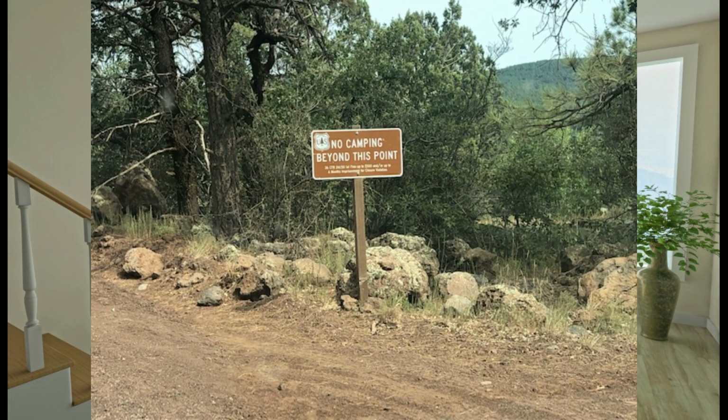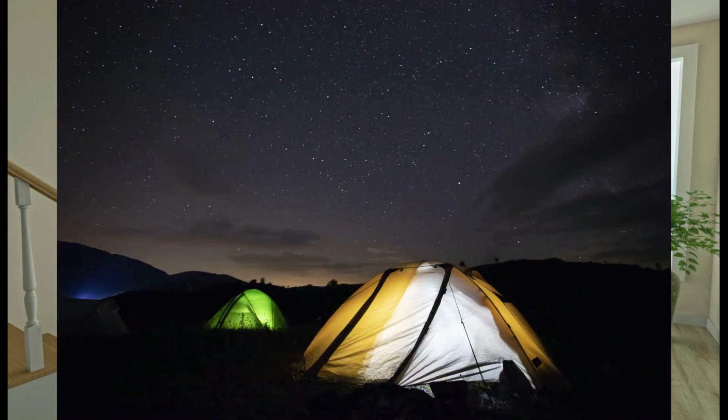Now you can't buy a lot and then think you're going to bring in a trailer or a tent and camp on your own lot. That's not allowed. And even though there's no HOA, the property owners in there will find you and let you know that you can't do that.